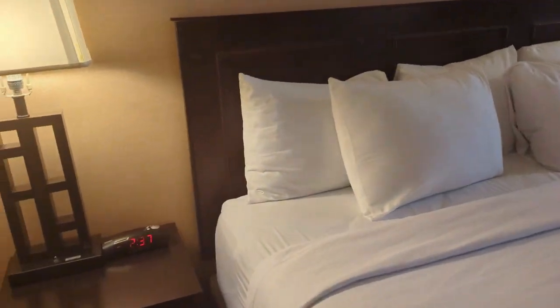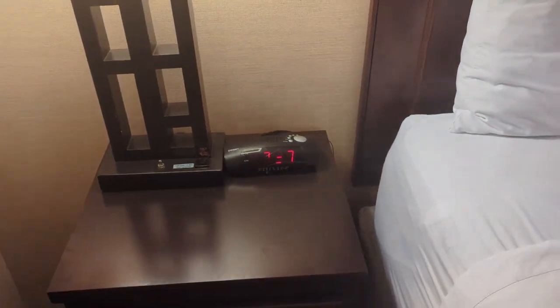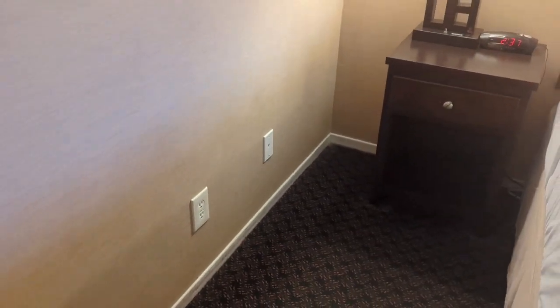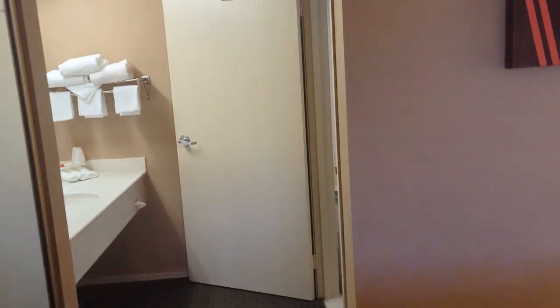Two nightstands, both of which still have plugs, which is awesome. Why they put alarm clocks in hotels anymore, I don't know. Ooh, outlet on the floor down there too. I didn't even go check this side. I don't see any. Just what the AC's plugged into, but that's a little bonus one there on the floor. There's one on both nightstands, which is nice. All right, sorry, back to the bathroom.